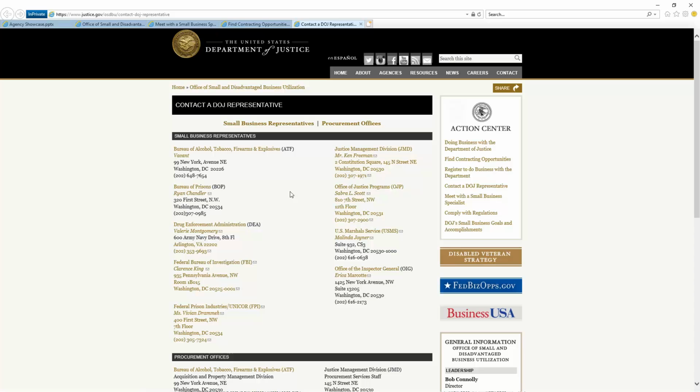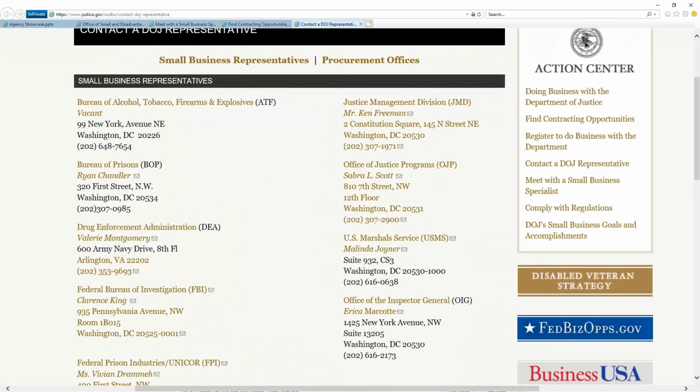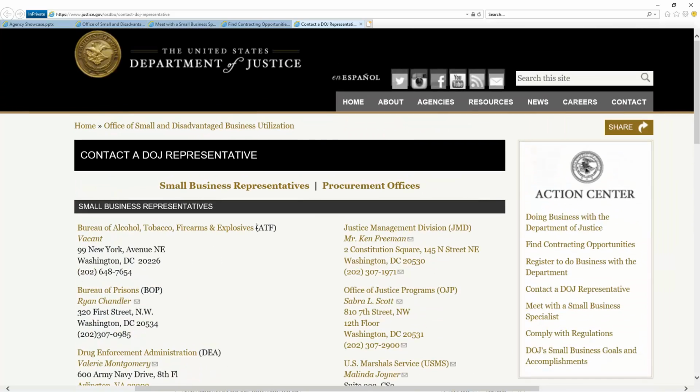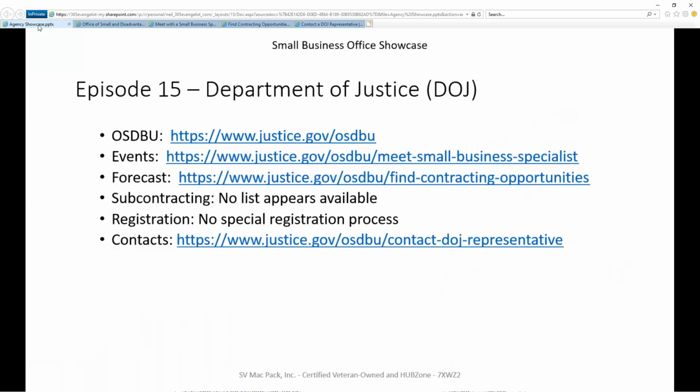They have a different contact for each component or procurement office as they describe it. And I lean in over my microphone here just to zoom in. But this gives you a chance to see that they have contacts. This is awesome. I mean, this is how you start knocking on doors in organizations. So this Department of Justice has done a good job with providing that information to us. So that concludes this walkthrough.